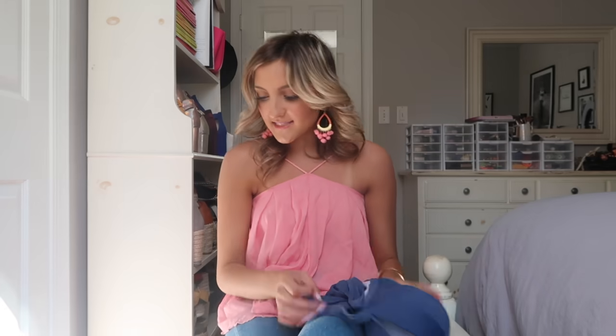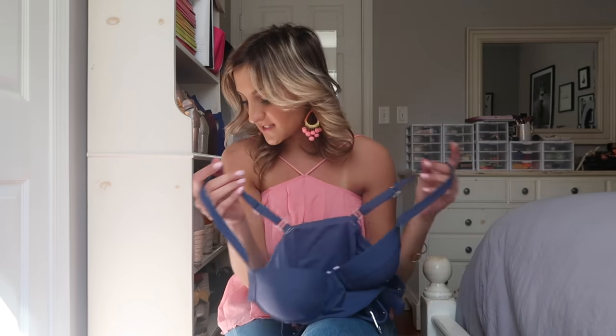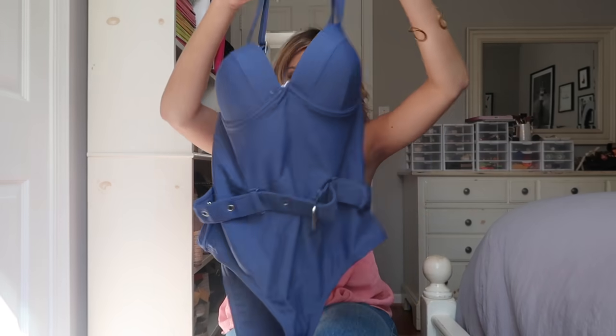Next up, a one piece. Guys, all the one pieces with the exception of one that I'm going to share with you pretty soon, I loved. This one was awesome. I love, love, love, love, love this color. If you see me dancing throughout the clips of me trying stuff on, it's because every time I do try-ons, I put on music to make me excited, and today's playlist was really cranking.